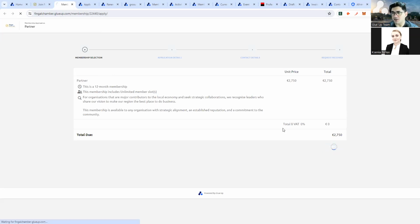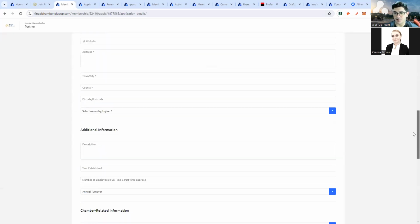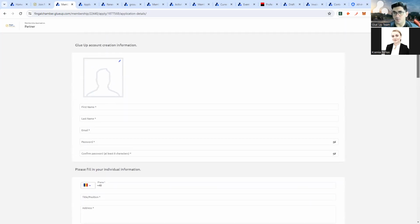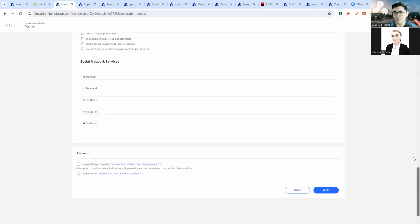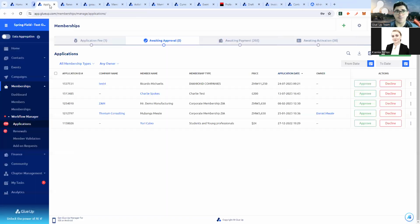Now, once I hit the button apply, I am redirected to the application form that has been structured through the GlueUp platform. Now, if we were to pretend that this would be the application form for any of your organizations, right? Once I fill in all this information here and hit the button apply, what would happen in the backend is you would receive the application under the Workflow Manager tab here in Memberships in Applications. And this is where you can structure your own membership application workflow process.